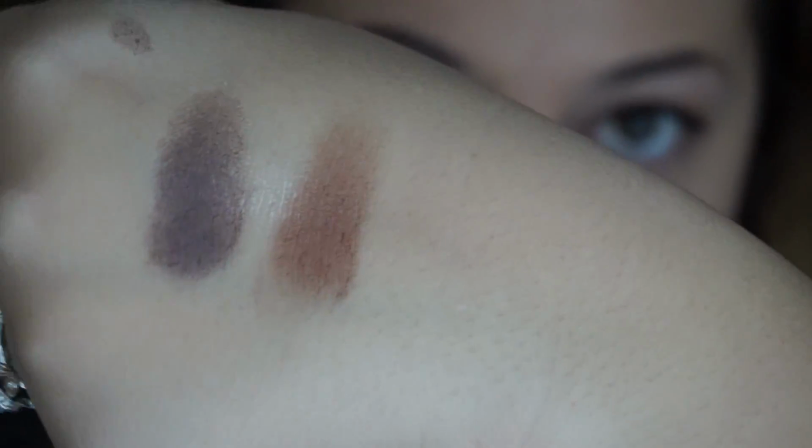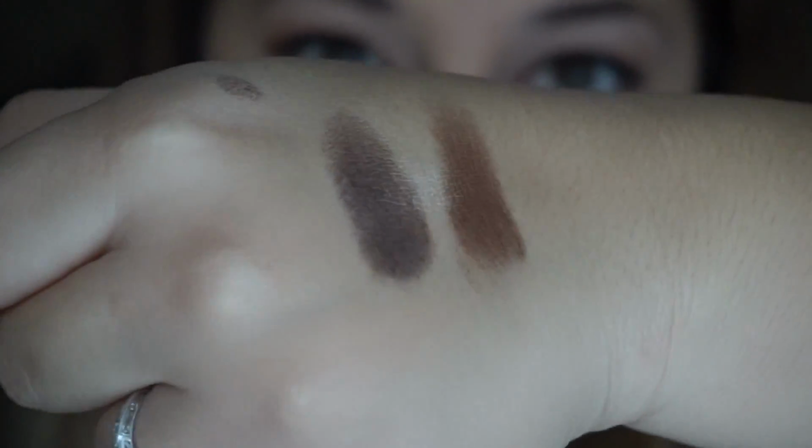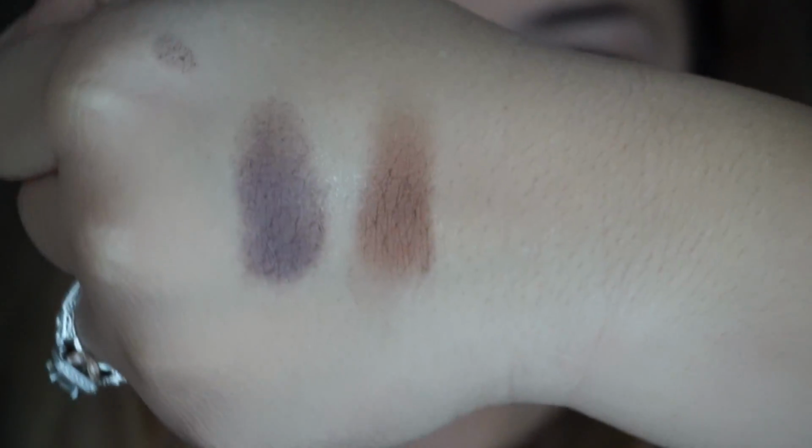I mean, seriously, the camera's not even totally doing it justice, but it's this gorgeous, gorgeous bronzy color, and it has kind of a gold undertone. It is a metallic shadow, but it is stunning. I love this so, so much. So I am going to go ahead and take a fluffy brush, and start to take that into my crease and blend it.